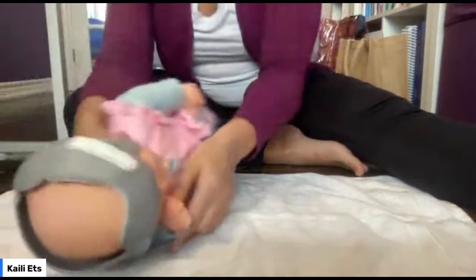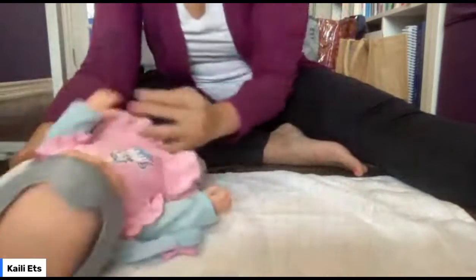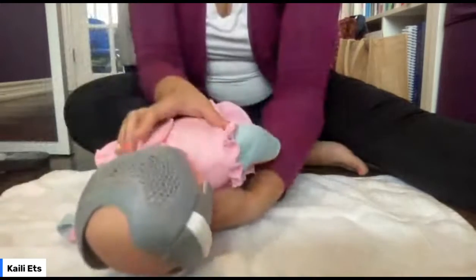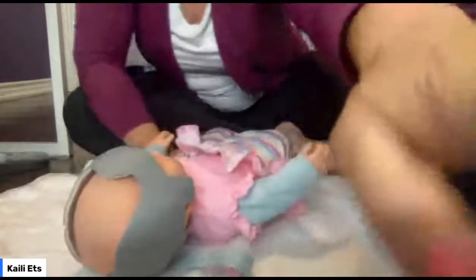So by doing that multiple times throughout the day, they are learning and getting the experience of what it feels like to roll, okay? So instead of fuss, fuss, fuss, oh, I'm just going to pick you up, I'm going to hold you, and now I'm going to put you back down on your back, they don't actually know how they got into that different position. So I encourage you and I invite you to start rolling your baby in and out of different positions on the ground, okay?